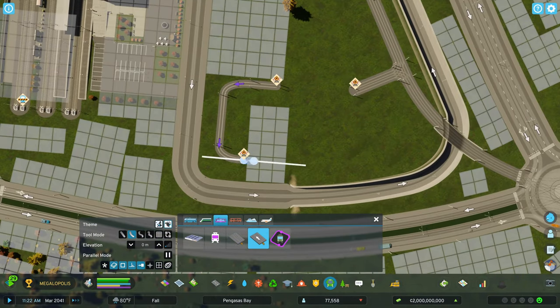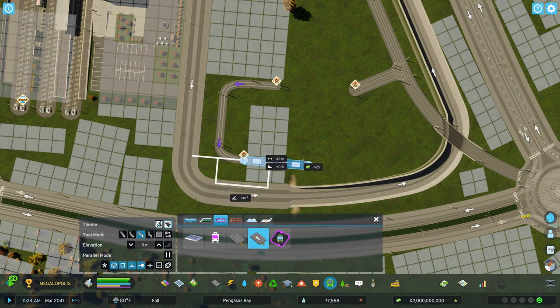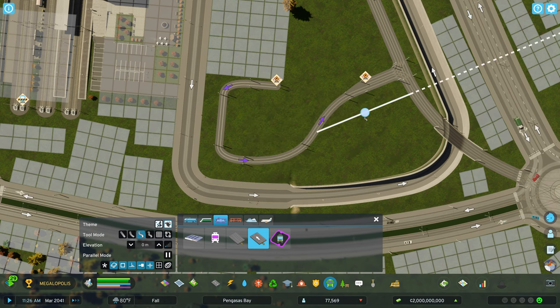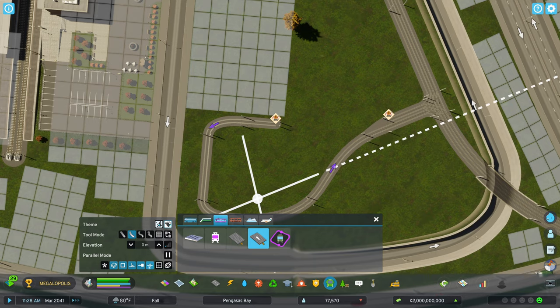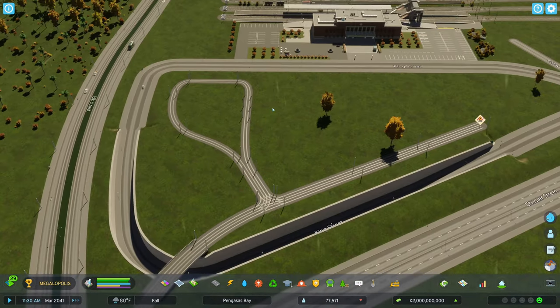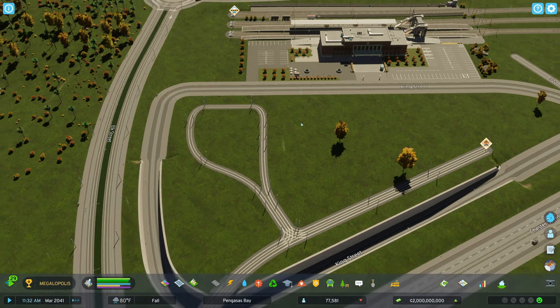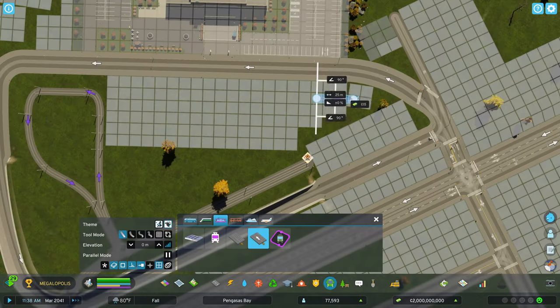Now I can thread this one back over to there. So let's go back to a complex curve. We're gonna come out to here. We're gonna turn this guideline on. We're gonna come into there and then right into that. Okay, cool. And then now I can bend this with a simple curve into just right straight into there. Yeah, we got our first little loop and you can see this little straightaway here. Maybe this is where they catch the tram. And we're all set. I'm going to build out the remaining three, so sit tight.